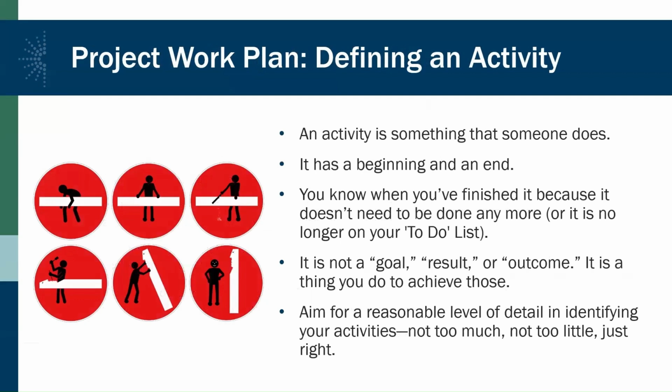Your work plan will be built on activities, so it's important to be clear about what an activity is. An activity is something that someone does. It has a beginning and an end, just like projects, and you know when you've finished it because it doesn't need to be done anymore. It's no longer on your to-do list. An activity is not a goal, a result, or an outcome. Rather, it's something you do as part of striving to achieve those.